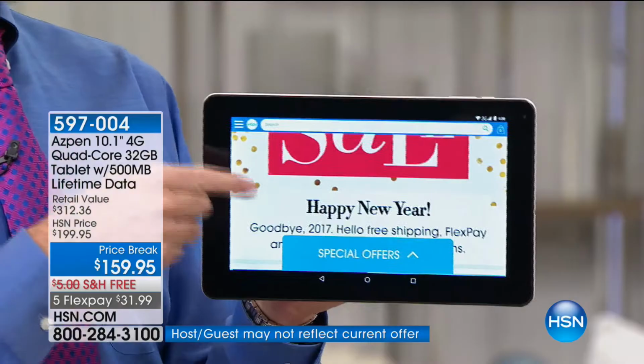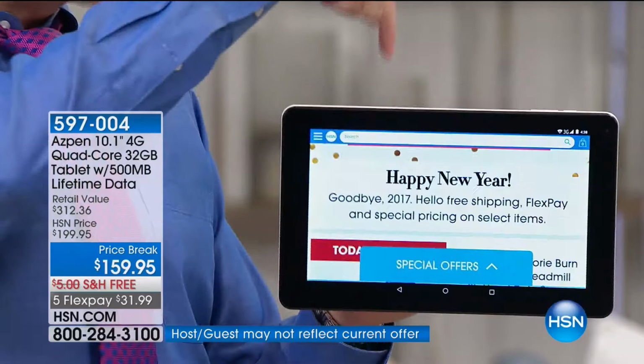So I want to back up for just a minute. This is sort of like a connected hour. We're sort of celebrating a connected life. This is what sets this tablet apart, unlike any tablet you've probably ever seen anywhere, frankly. You can use this tablet anywhere, even if you're not in range of a Wi-Fi hotspot, because it has its own built-in Wi-Fi hotspot, okay?